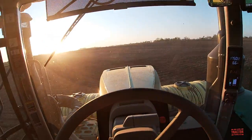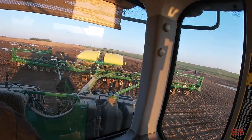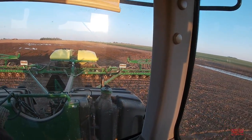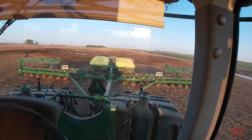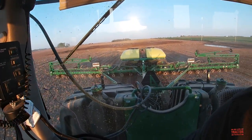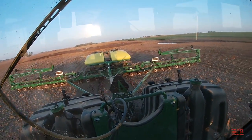Had one little mishap one night. I hit a rock and I bent some stuff on a row unit, but that's not the planter's fault, that's my fault. Anyway, everything's running good. Got five of these bad boys rolling, so we ought to knock it out pretty quick if the weather stays cooperative. We're supposed to get some rain tomorrow, but we'll see. I don't know how much it's supposed to rain, but hopefully not too much. We can keep running.